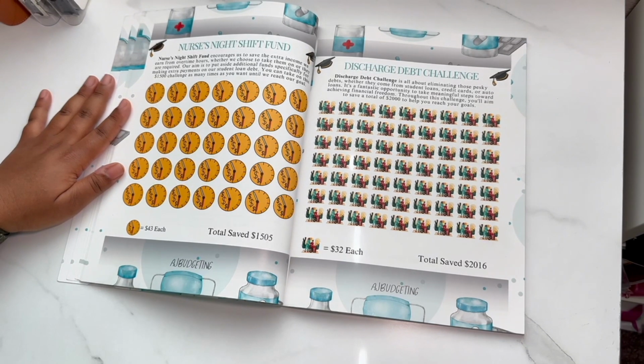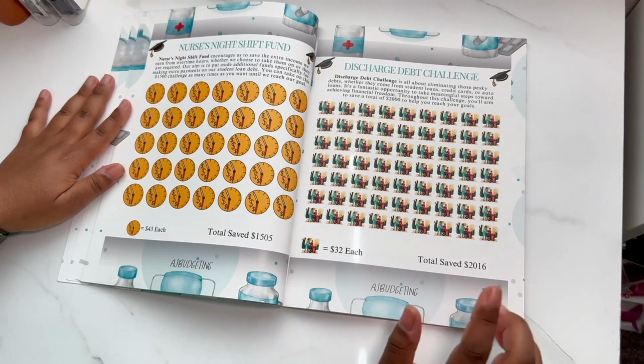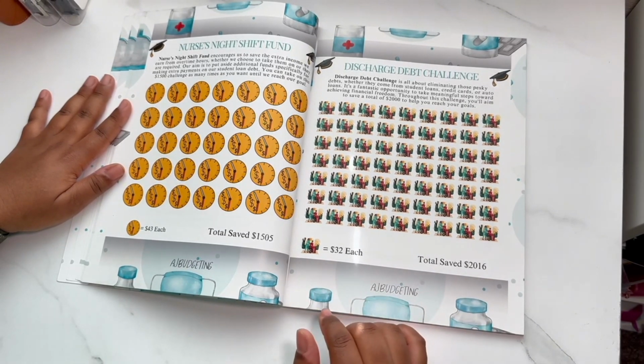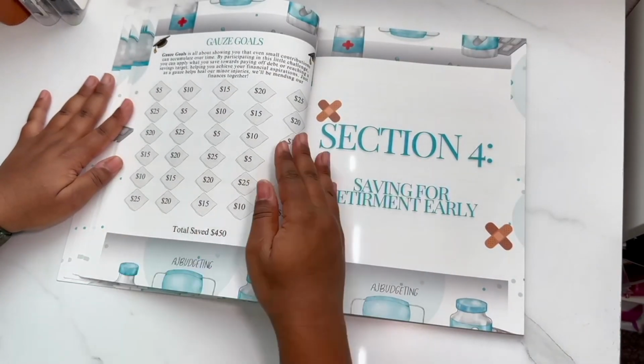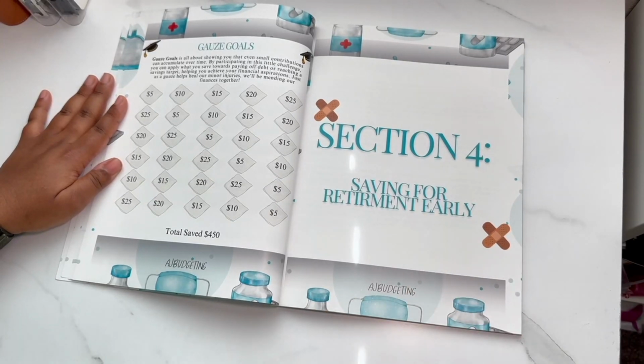Discharge Debt Challenge is all about eliminating those pesky debts, whether they're coming from student loans, credit cards, or auto loans. You're going to save a total of $2,000 to help you reach your goals, and by the icons, it's going to be actually $2,016, and this is just a person discharging a patient. Goals is a small little fun challenge that's just showing you that even small contributions can accumulate over time. And once you finish this challenge, you'll save a total of $450.